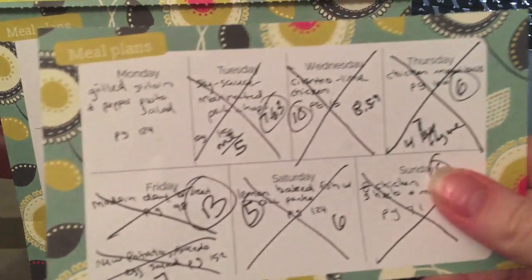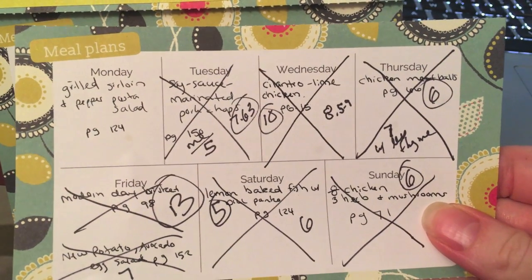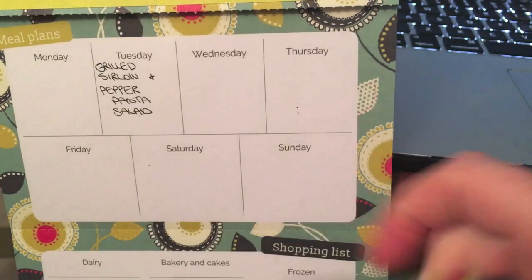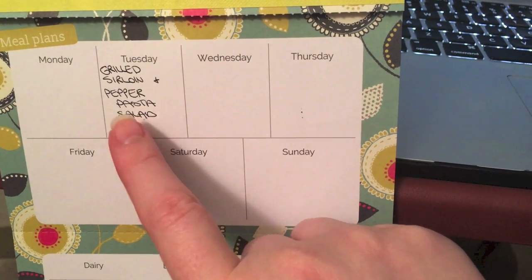I'm starting a new menu plan. This is from last week. On Monday, I didn't make the grilled sirloin and pepper pasta salad, so that is what I've added for Tuesday.